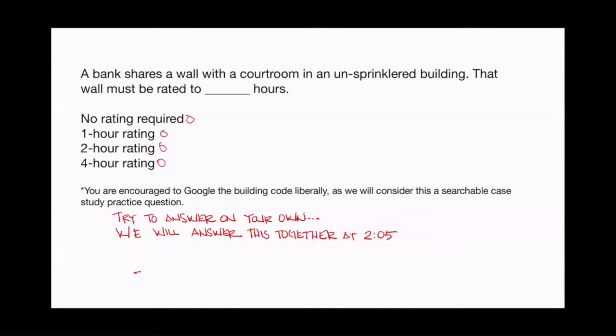Now the answer to this one is a 2 hour rating. That's what we're looking for here. For some of you who do code stuff all day, this was the easiest question ever. And for some of you who never do code searches, this is the most difficult question ever. Even though you know how to find the stuff, you never really believe that you've found it correctly, because the code is written in a way that architects aren't really used to conversing in.